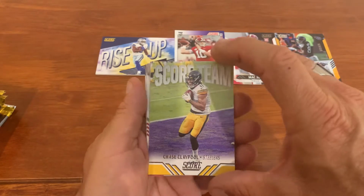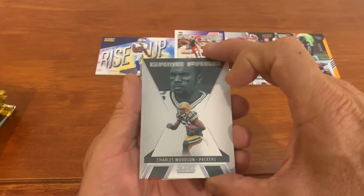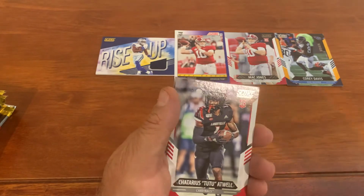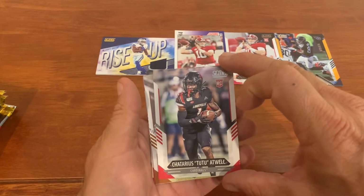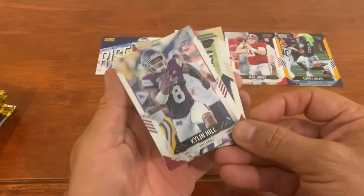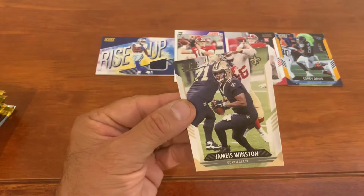Chase Claypool, Score Team. That's another insert. Here's another insert. Game Face, Charles Woodson. He was a heck of a player. Chatarius Tutu Atwell with a Cardinals rookie card. Dwayne Eskridge rookie card. Kylin Hill rookie card. Jordan Hicks, not a rookie card.